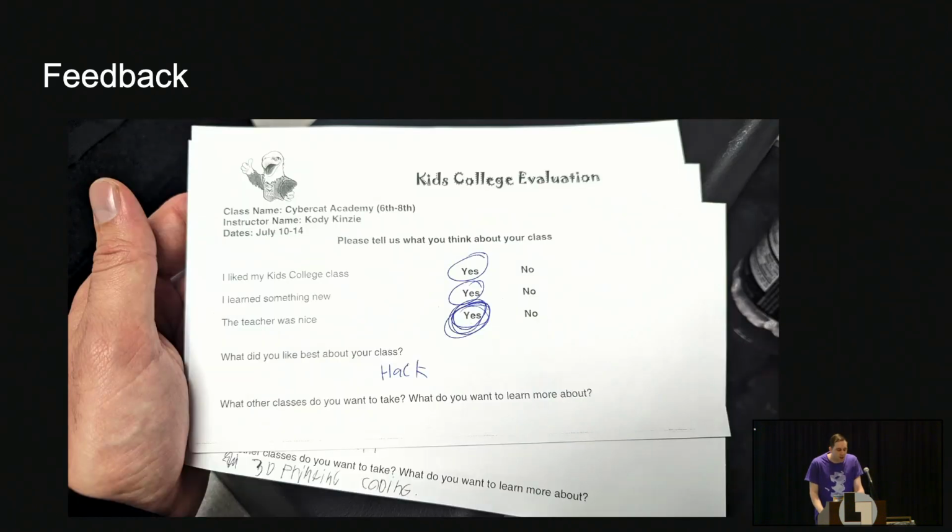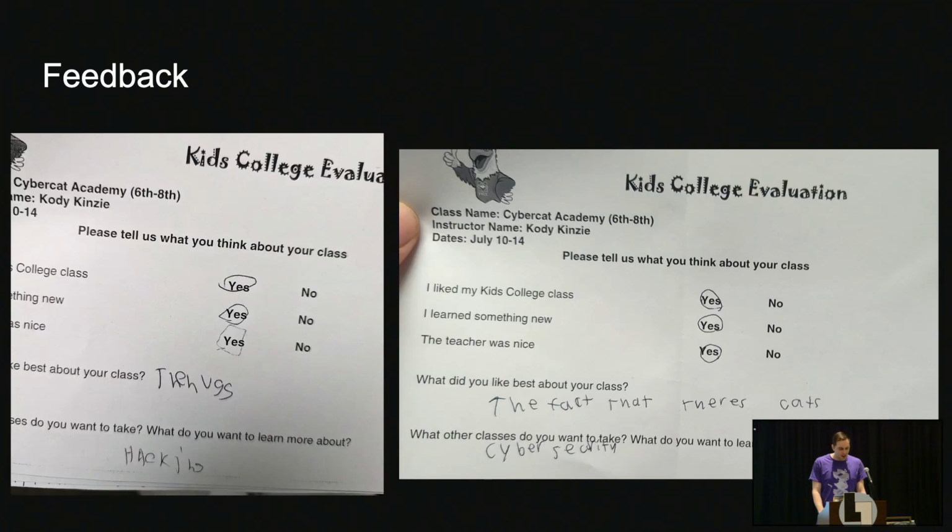So feedback. We got a lot of really interesting feedback from the kids. I want to go over some of it. This one says, what did you like best about your class? Hack. And then also 3D printing, coding. That's pretty good. What did you like best about the class? The nugs. And then hacking, all right. What did you like best about the class? The fact that there's cats. And then what other class did you want to take?